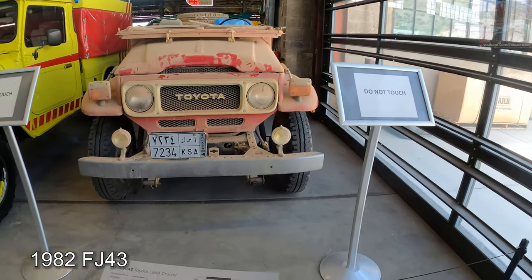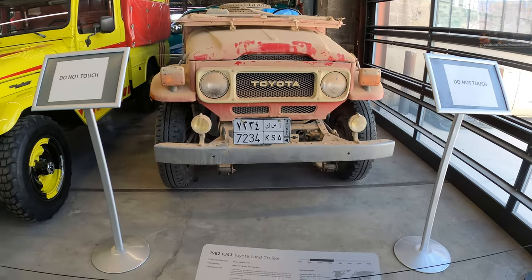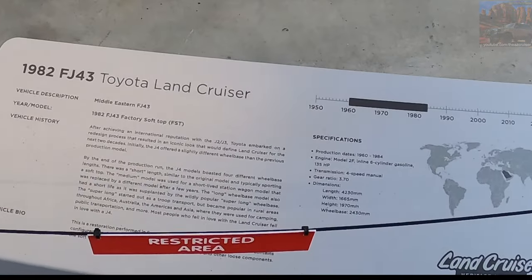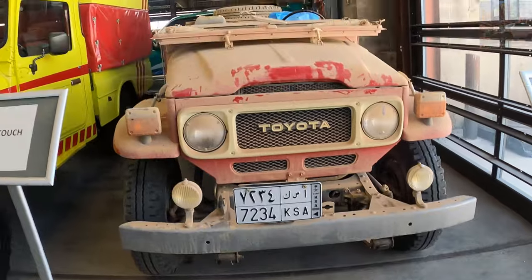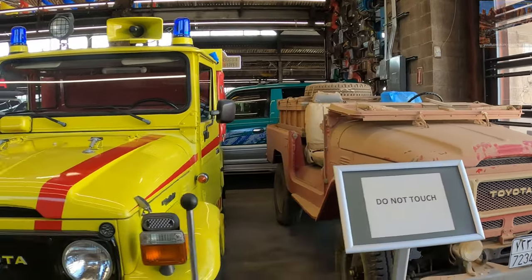Do not touch. Restricted area. I mean, I guess people have been touching everything, but. Middle Eastern FJ-43. Oh, that's like Saudi Arabia right there.